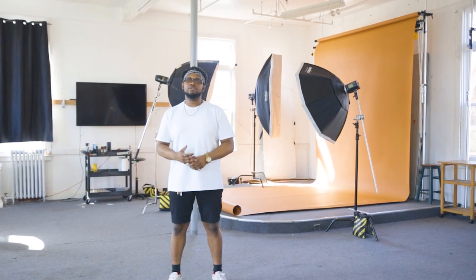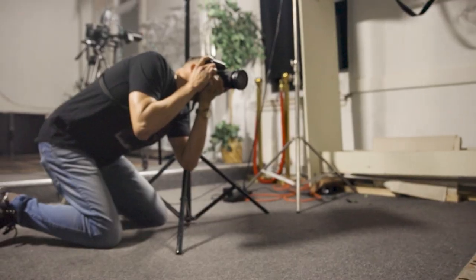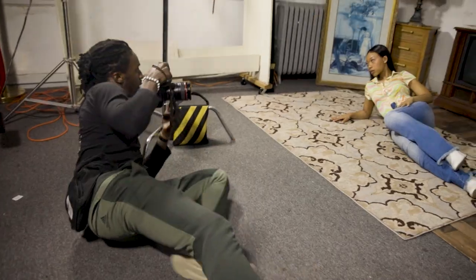Today, two photographers will be going head-to-head to not only test their technical photography skills, but to also see who can capture the best moment in time within one image.